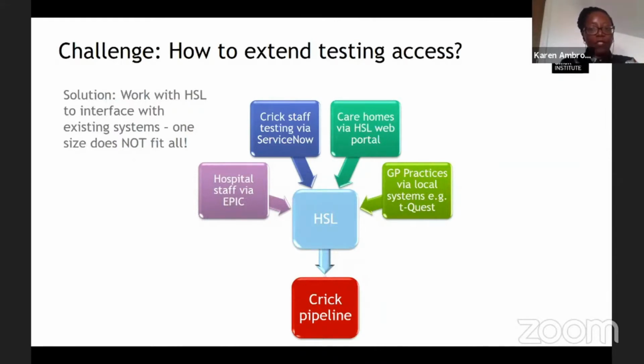Because our key aim was to ensure that the integrity of the data was maintained and ensure that we only receive sample information required to support the sample processing. From the start, when we were in initial discussions with HSL, we agreed the format and ensured that we didn't receive any patient identifiable data, which for our part of the sample processing pipeline was not really required. So we didn't really need to see any patient data, it's only the identification of that sample.